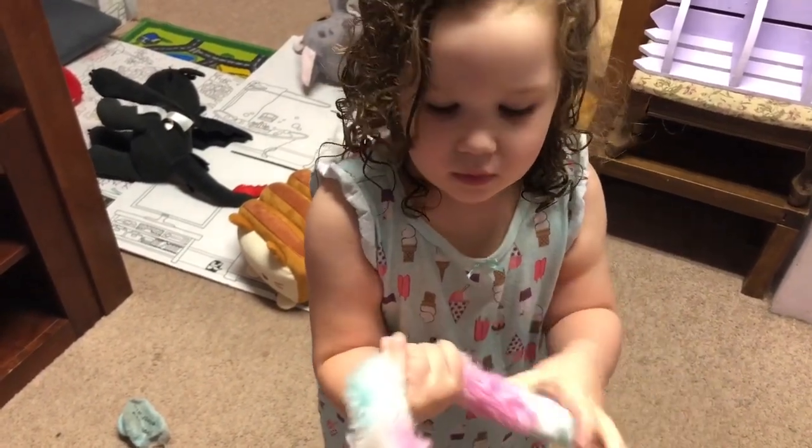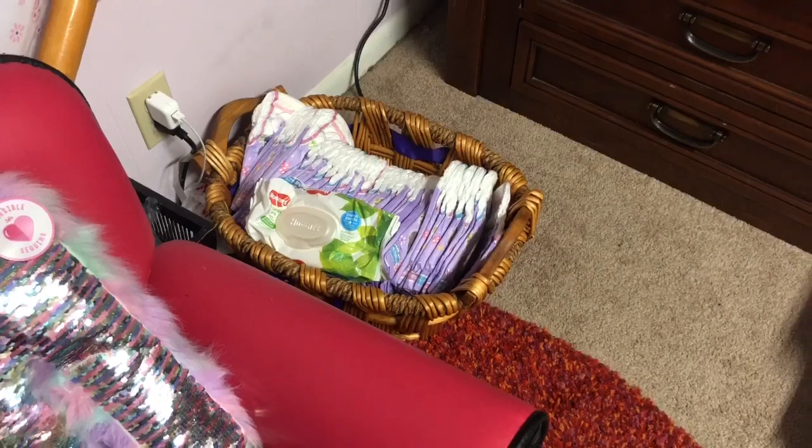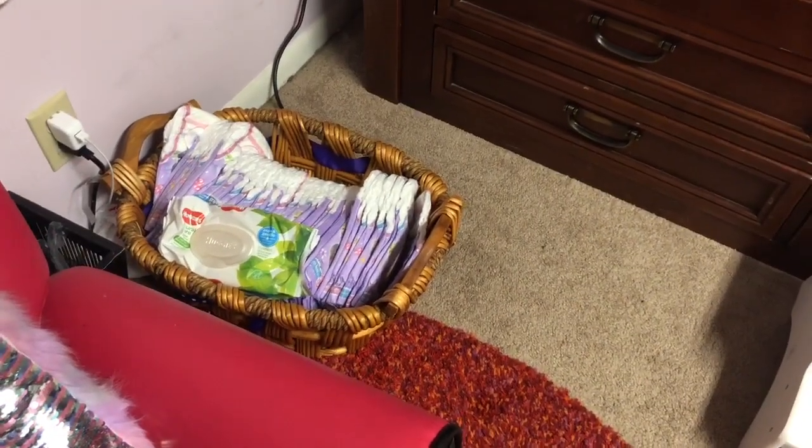I know his battery's dying. But we've got one drawer done. I might actually put her diapers in one drawer, because the rest of them are up on this dresser. And we just change her on her bed.